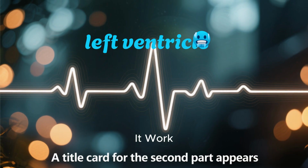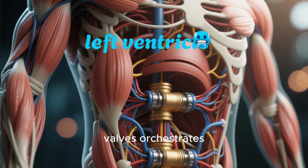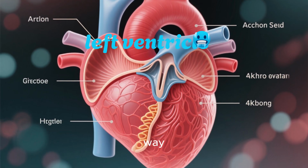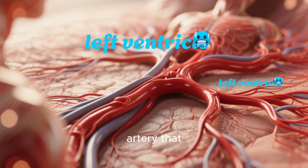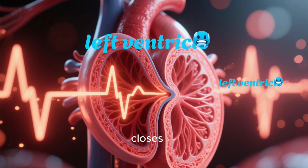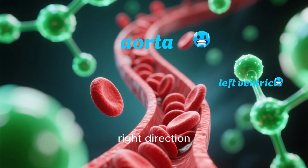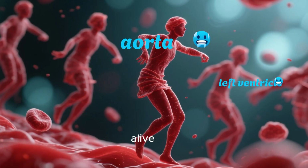Part 2. How does it work in every heartbeat? Every time your heart beats, a complex interplay of muscles and valves orchestrates the flow of blood throughout your body. The aortic valve is one of 4 crucial valves in your heart, and its job is to make sure the blood flows the right way. When the heart beats, the left ventricle pumps oxygen-rich blood into the aorta, the main artery that supplies blood to the rest of the body. The aortic valve opens to allow blood to flow out of the heart and then closes to prevent it from flowing back in. This opening and closing action happens with every heartbeat, ensuring that the blood keeps flowing in the right direction and that vital oxygen reaches every part of your body. It's a perfectly timed dance that keeps you alive and active.